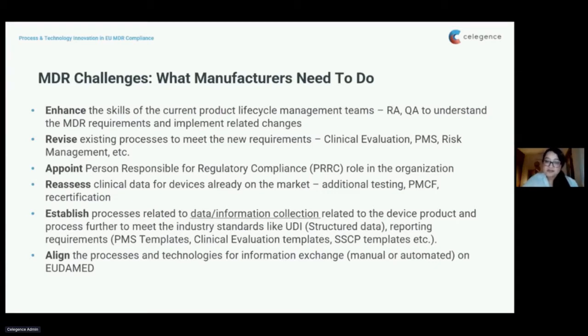Now, this is important because requirements around, say, the UDI require submissions in a very structured format, whereas reporting requirements for reports like the PMS or CER, SSCP, they are slightly more freeform. There are guidelines in place, but manufacturers still need to create their own templates. And ultimately, manufacturers need to align the processes and technologies for information exchange in the UDMED. Would it be manual or would it be automated is something that needs to be looked into.